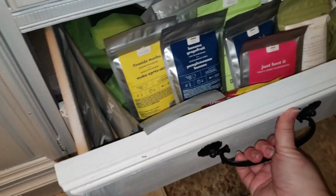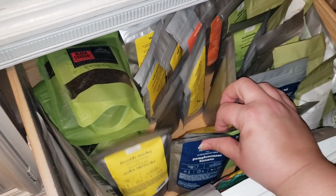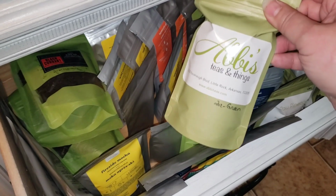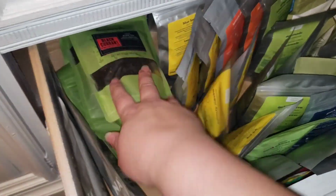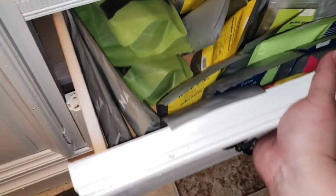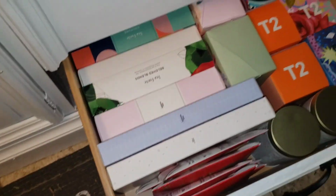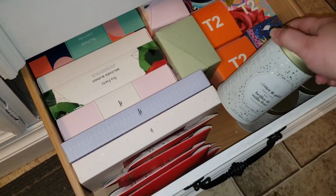Okay, easy though. In here is a mix of David's tea, some local Abby's teas and things. She is online. Check her out at Abby Tea. Highly recommend. And some old Teavana and some Brookshires. That's like a local grocery store. And down here is some box sets like T2, some extra glitter and gold I ordered forever ago.